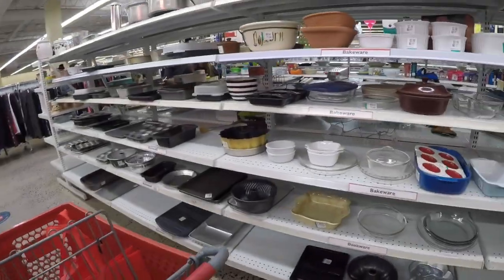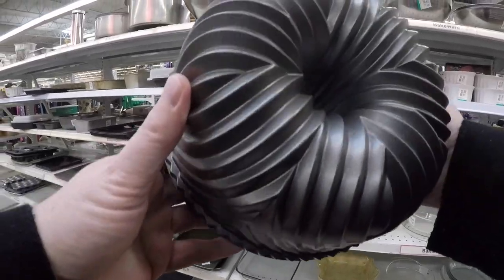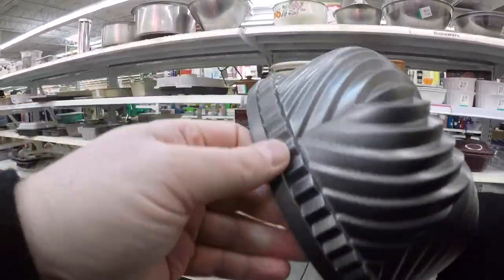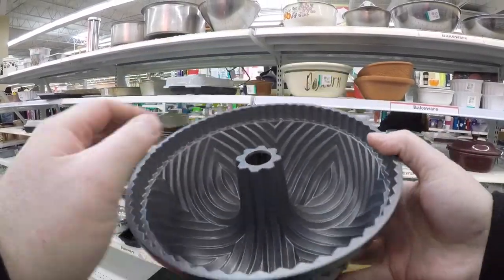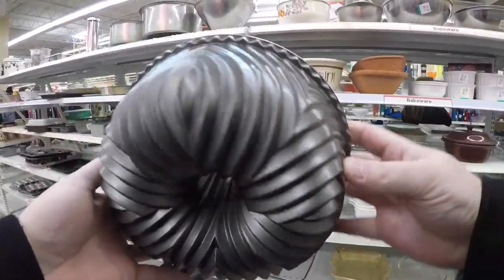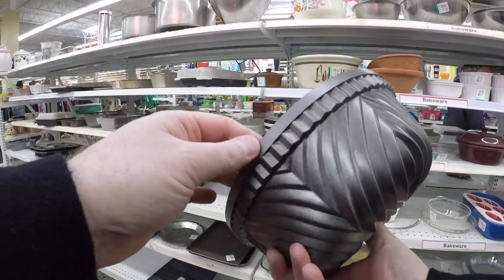So I headed back to the cookware, and immediately I found a really nice one here, which I couldn't find any markings on. It certainly looks like Nordic Ware, but there was nothing. And I think maybe I was going too fast, and I didn't check under the tag there. I think maybe I should have picked that up.